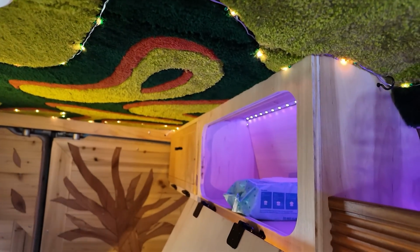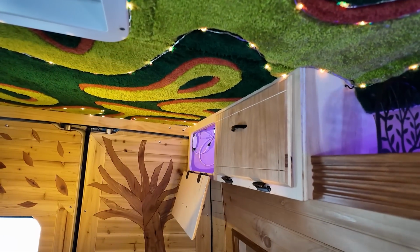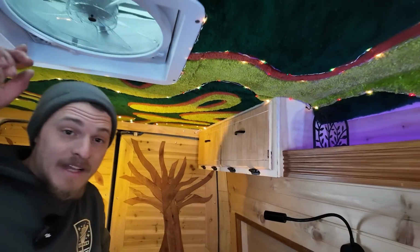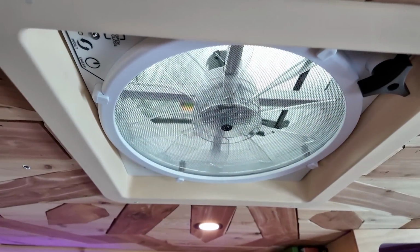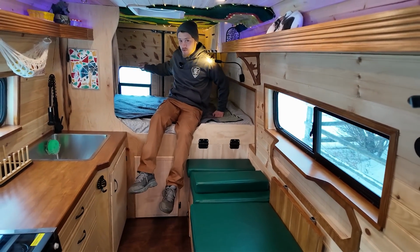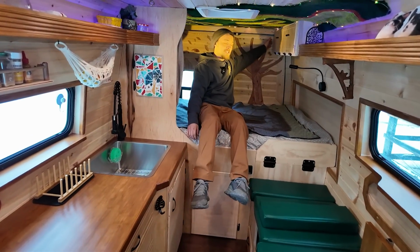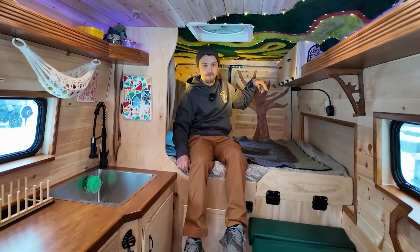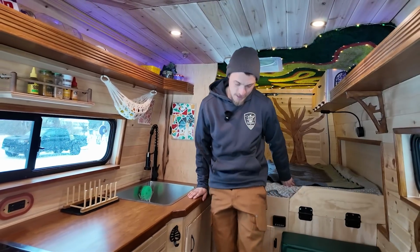Then we got some upper cabinets here, some extra bulk storage. Boom. 2 Maxxair fans. So there's one here and back there. So the airflow can be really what you want, especially with all the windows that open. Both of these windows open on the side, and that window opens in the back. So you can pull any which direction that you want. There's also a couple switches back here for the Starlink, so you can turn it off and on from in bed. As soon as she wakes up, she can go on, turn it on.